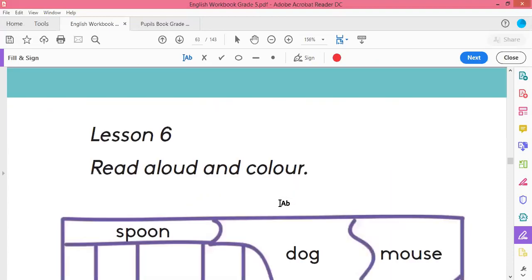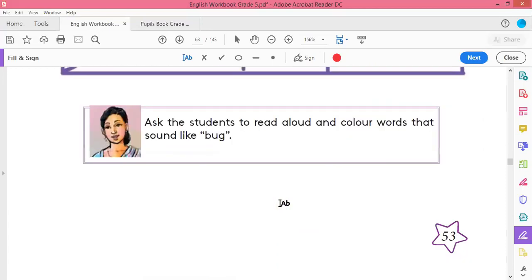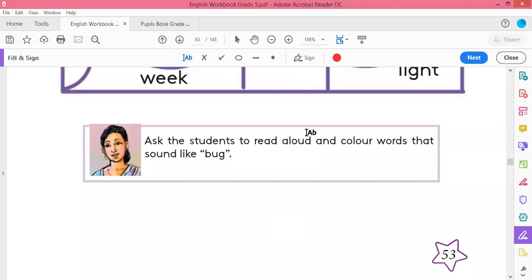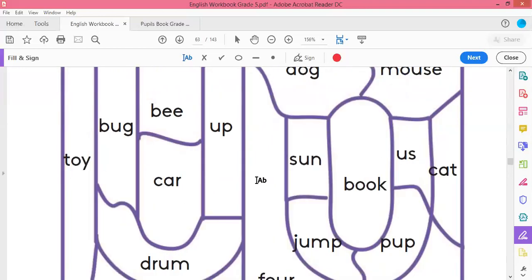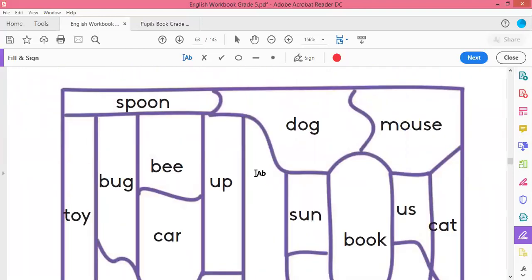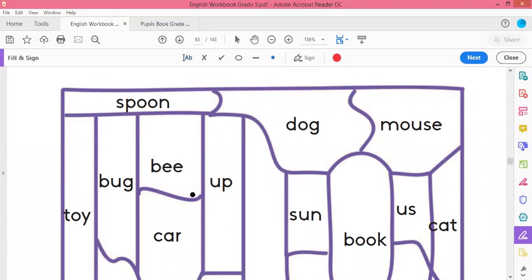Right. Lesson 6. Read aloud and color. Ask the students to read aloud the color words that sound like bug. Okay. Now, Uday, please take your favorite color. I'm going to take red and put dots. You have to color these parts.